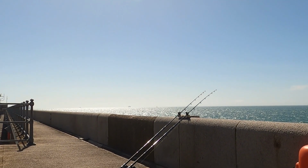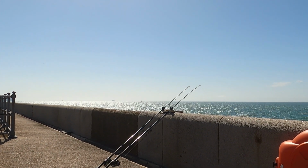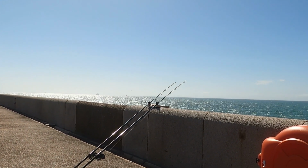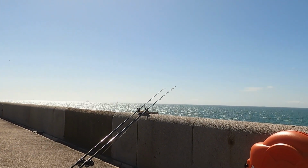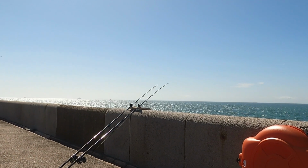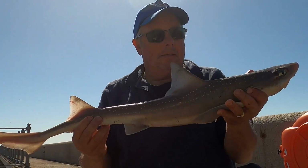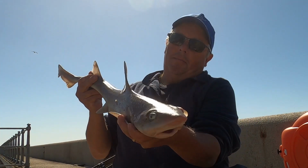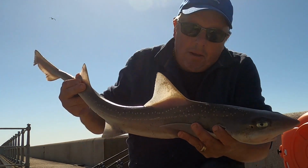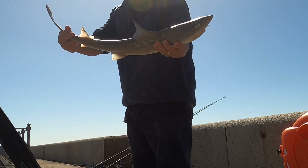I think I've just had a bite then. Anyway, when I get the down the wall set up, when this tide starts running, I'll do it and I'll show you. Well, I said that was a bite. This is another smoothhound. Before we go down the wall, this is just what a nice starry one. I'll get him back anyway, I'll not keep him out too long. Hope he's in the picture.